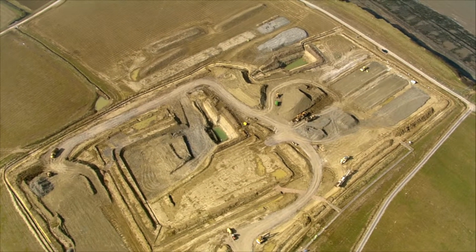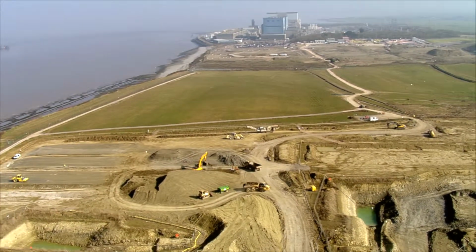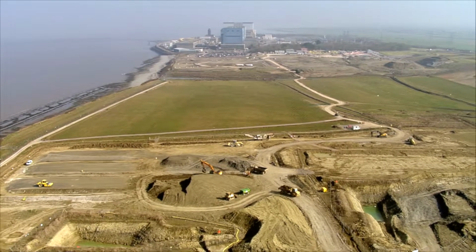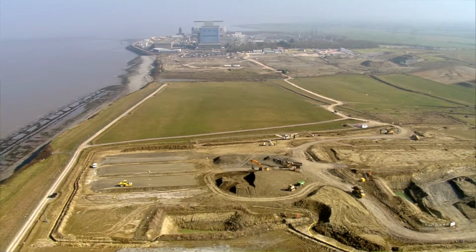Projects the size and scale of Hinkley Point don't come along very often, but when they do, as archaeologists, we have the chance to look at that whole landscape, and we've managed to look at everything from field patterns right the way through to the 19th century, and then way, way back into understanding the prehistoric landscape. So it's really looking at a big chunk of Somerset on the landscape scale that makes this an extremely important project.